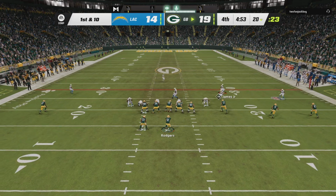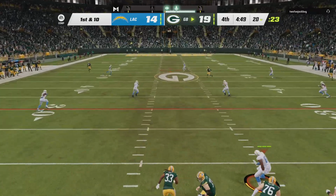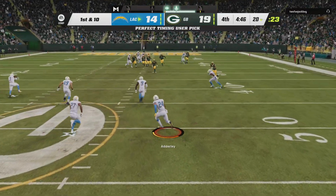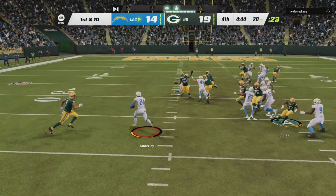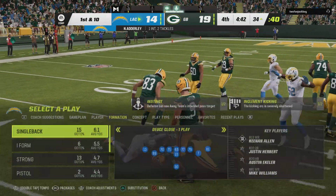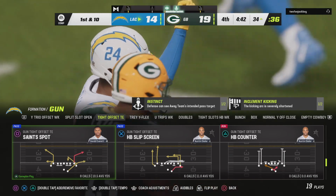The Packer offense ready to get their next drive underway. Another important fourth-quarter series coming up. And look at this. They get the turnover they needed. It's intercepted. Picked off by Nasir Adderley. And the Chargers are going to take possession of the football. A seismic shift in momentum here in the fourth quarter.